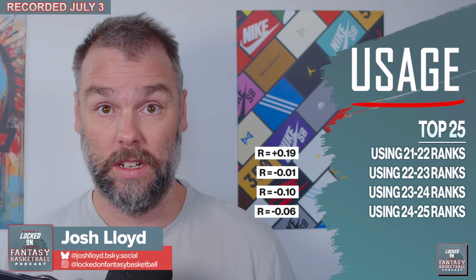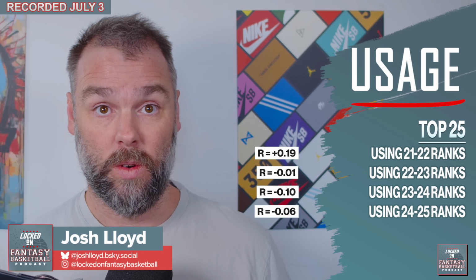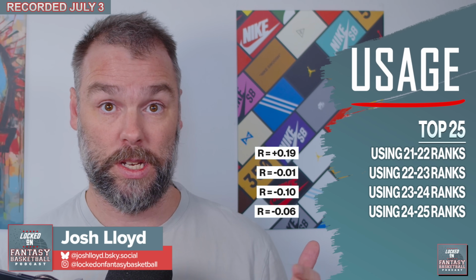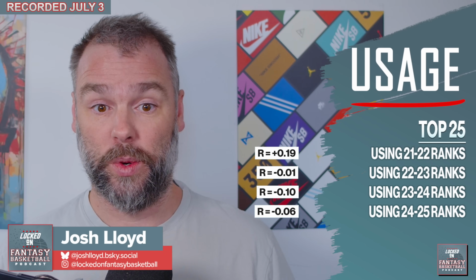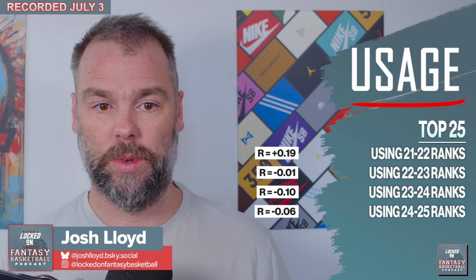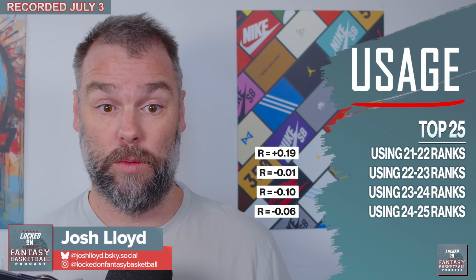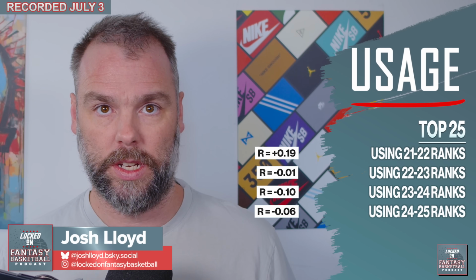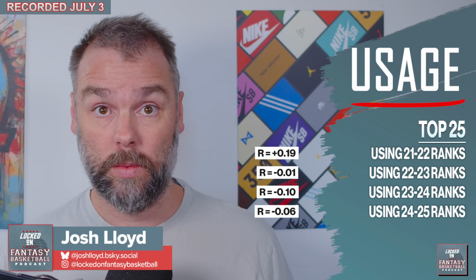That's interesting, isn't it? Meaning that grouping of players, as their usage went up over the 4 years, their effective field goal percentage went up. Okay. So, all right. If we use the 22-23 rankings, the correlation was negative 0.01. If we use the 23-24 rankings, it was negative 0.10. If we use the 24-25, I've already shown that, it's negative 0.06. So it doesn't really matter what year we use.